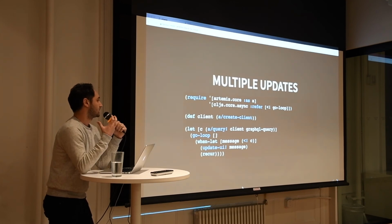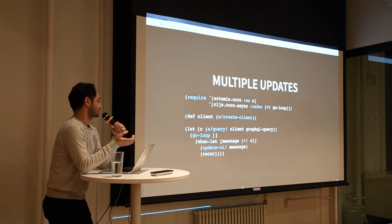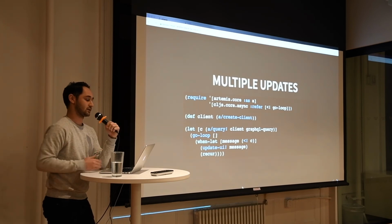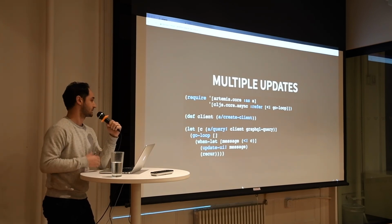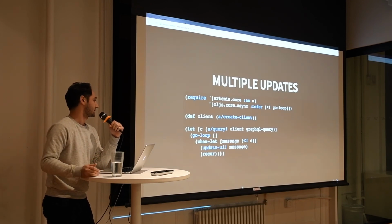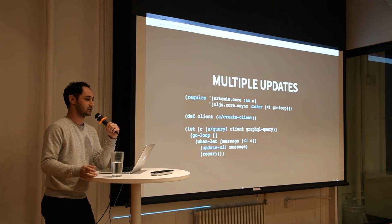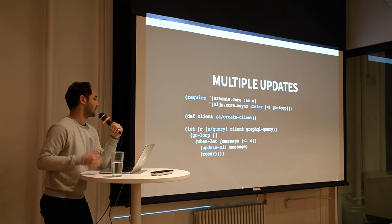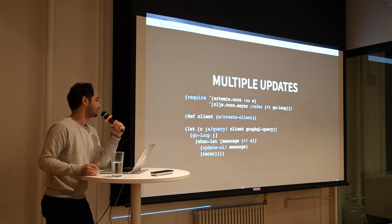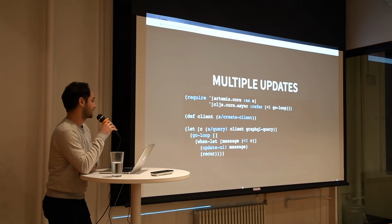When Artemis returns a channel from query or mutate, it's able to understand the life cycle of that entire channel, depending on what kind of query you're firing off. And depending on what things happen, it puts certain messages onto that channel, and then it automatically closes that channel at the exact time that it's supposed to. Again, that all depends on the type of query or mutation that you're trying to run. But Artemis knows that based on the information you provided.